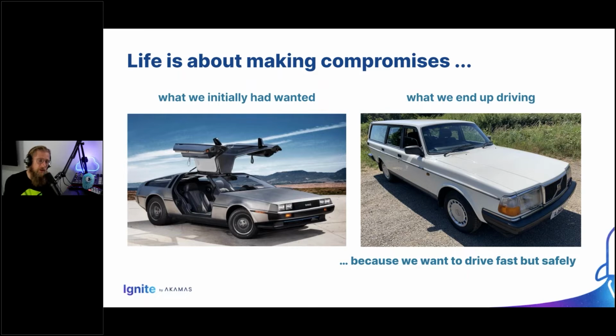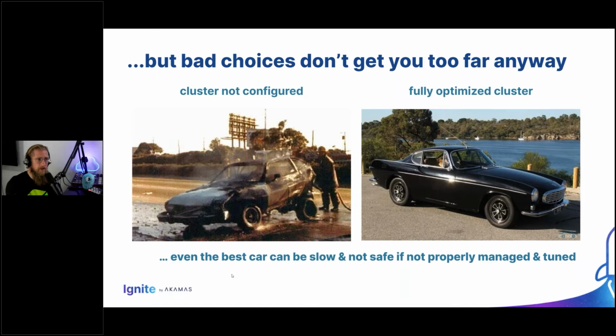So Volvo, okay, I don't have the same engine for sure. That's true. But at least this car is safe. It's robust. It's impossible to break it. So, okay, I don't have the coolest car in the world, but I have the safest car and the most reliable car. And in fact, for Kubernetes, it's a bit the same thing.